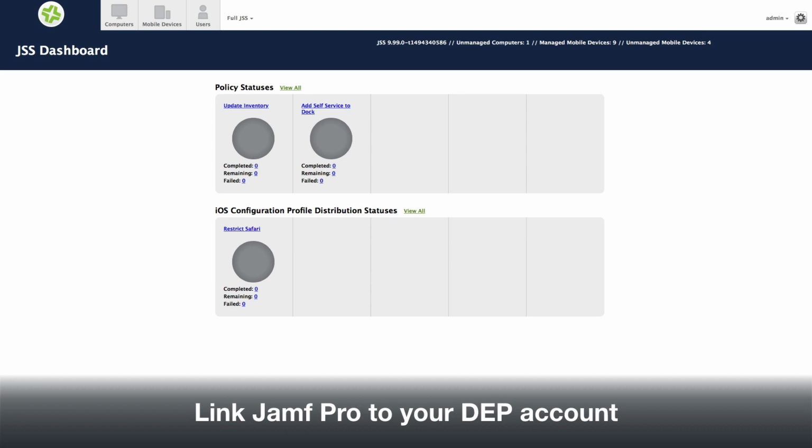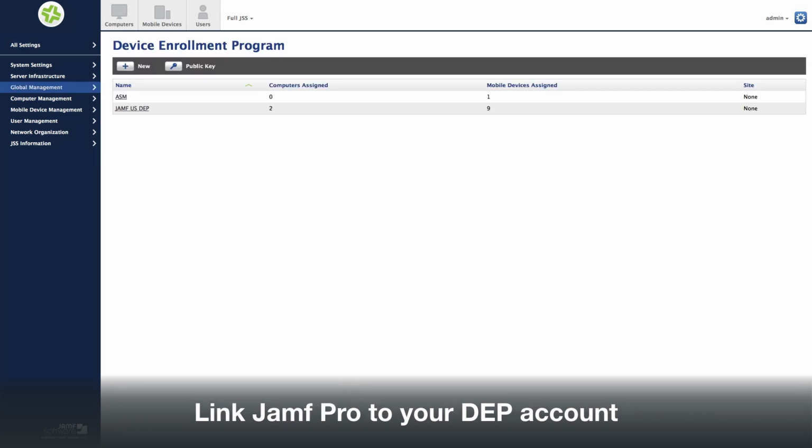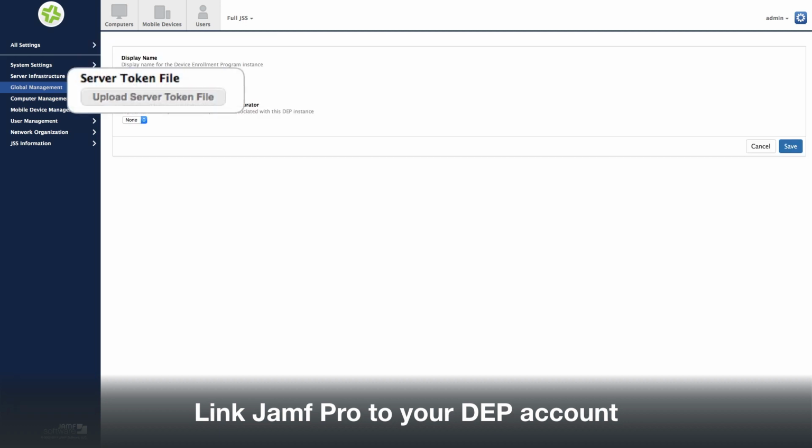So for those who haven't seen Jamf Pro, this is it. I've got a couple of tabs up top to navigate between my computers, mobile devices, and users. But I'm going to go to my settings here in the upper right. And here's my nice long settings page. And I'll open up a device enrollment program. And I do this sort of handshake between the DEP portal and our Jamf instance here, where essentially I need to upload a public key to the deployments page and download a server token from their page and upload it to the Jamf server here. So this establishes trust between our DEP account and Jamf Pro.